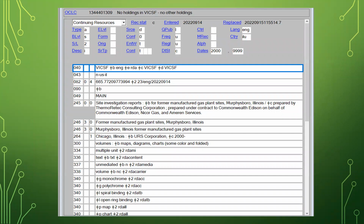So as you can see in the 3XX fields, this collection contains maps, diagrams, charts, and uses 2 different binding techniques. Also, I mentioned in the previous slide that there were 21 bound volumes in this collection. So why didn't I put 21 in the 300A subfield? Well, I left it off because as a continuing resource, more volumes could be added to the collection at a later time. And if you look at the 300 field, you will see that there is no subfield C, and that is because these documents aren't all a uniform size.